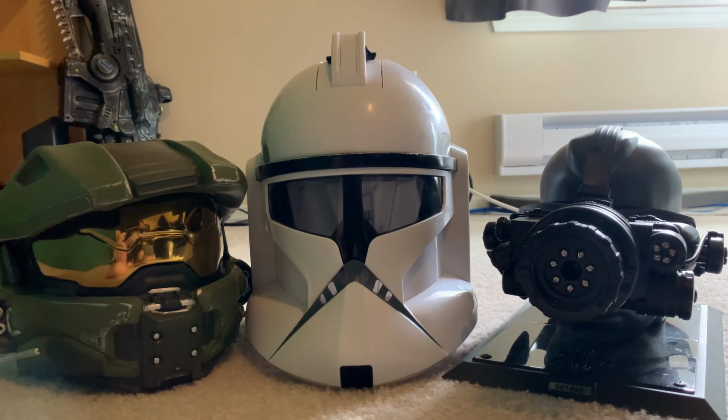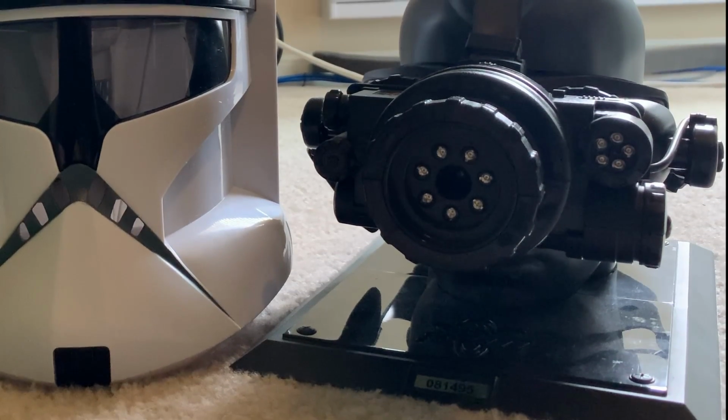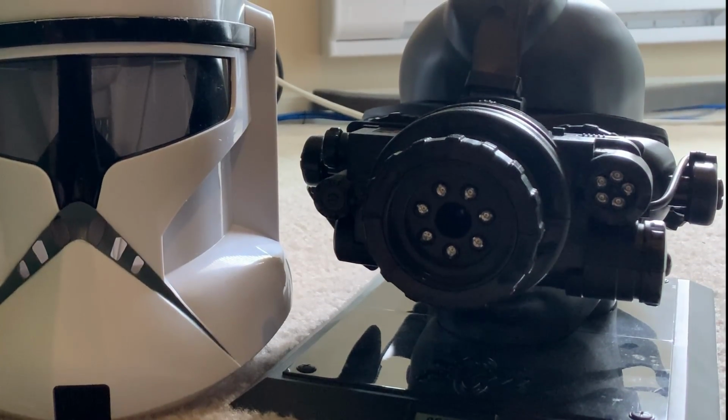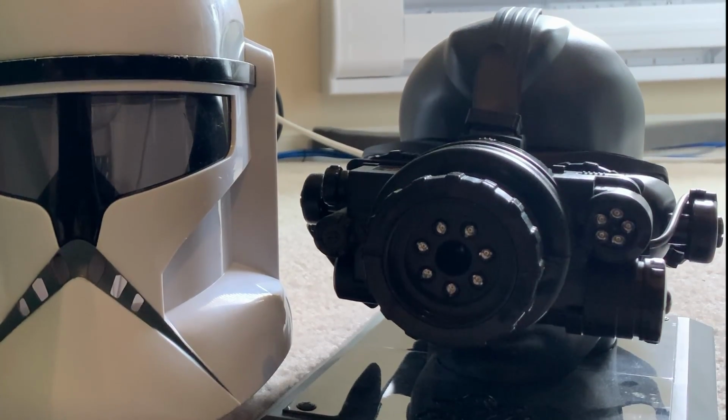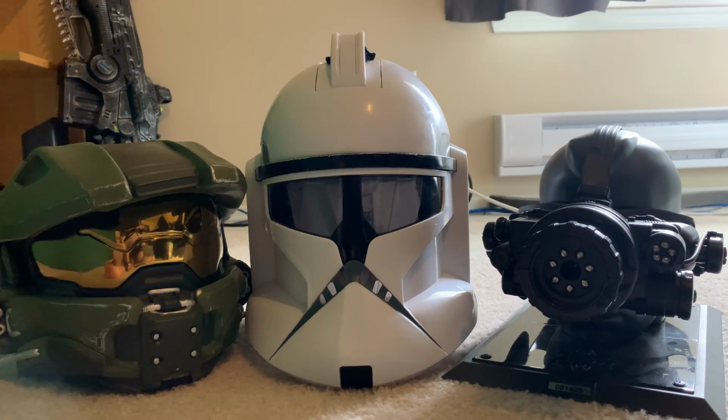So the NVGs were found in the electronics area, and then the bust, which is supposed to be Soap MacTavish, one of the main characters in the game, was found in the toy section. So I always search the toy section because you never know. You may find some hidden gems in there where you think they might be toys, but they could be collector items like this.